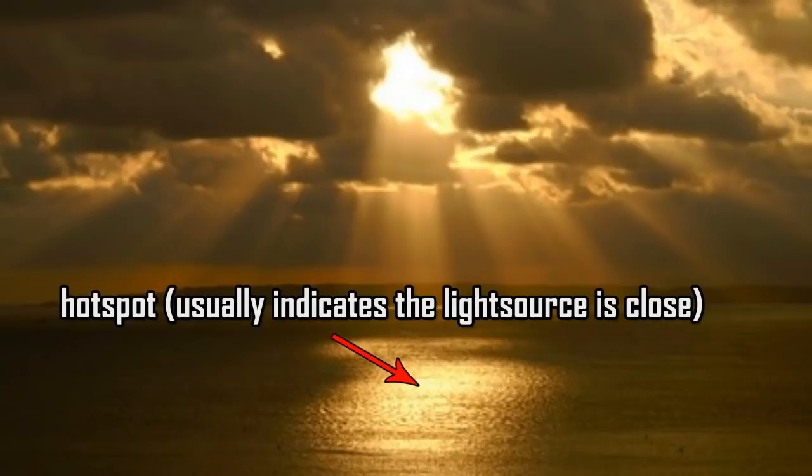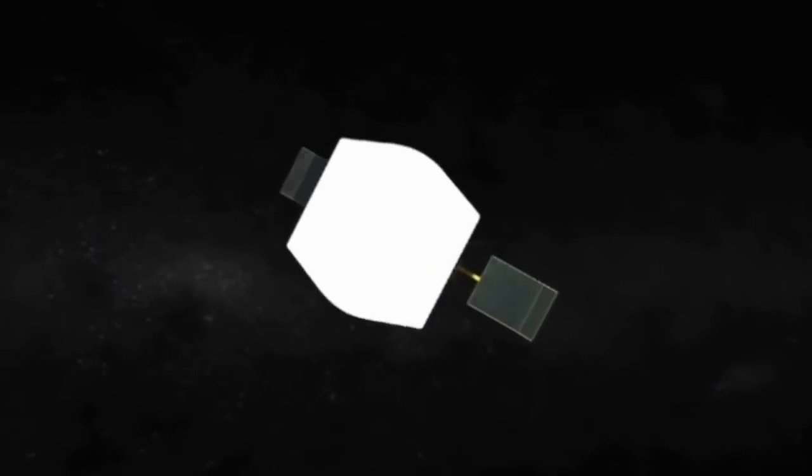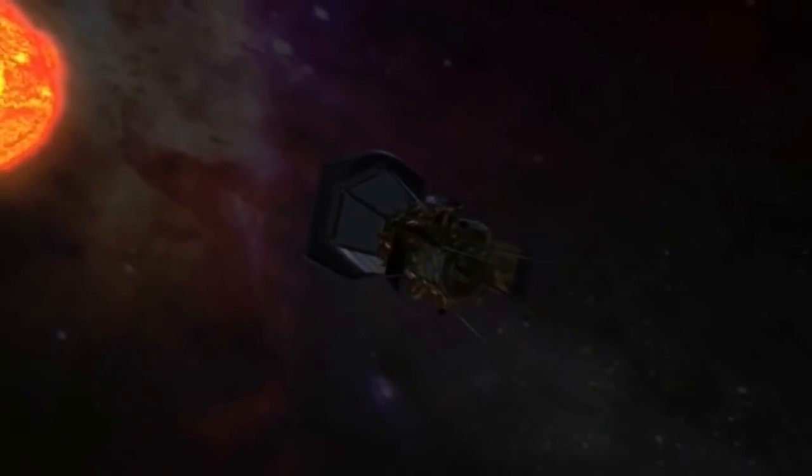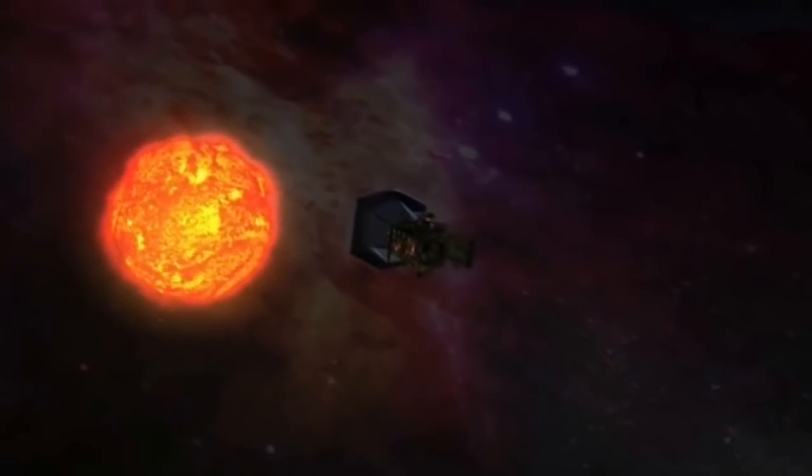Hotspot usually indicates the light source is close. If the sun is millions of miles away, it should look like this. This is a Photoshop image. Solar Probe Plus, a new NASA mission to visit and study the sun closer than ever before, is officially underway. The spacecraft will plunge directly into the sun's atmosphere at approximately 4 million miles from the surface, into a region no other spacecraft has ever encountered.